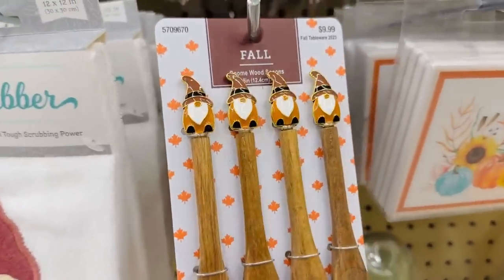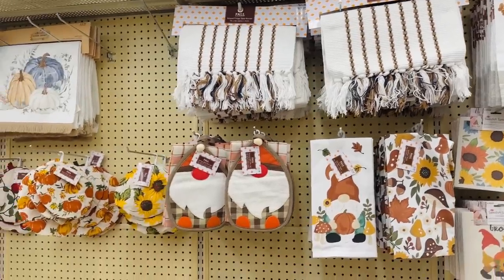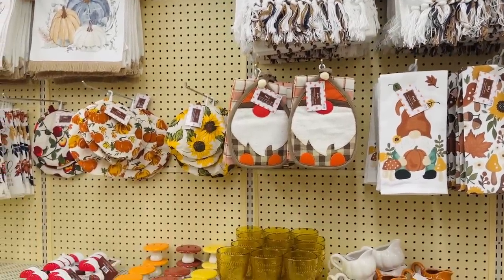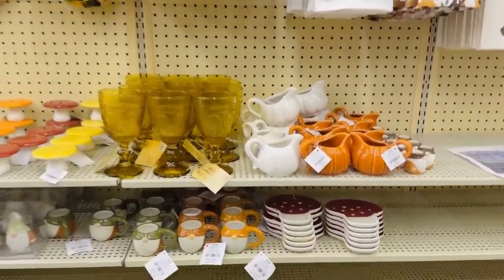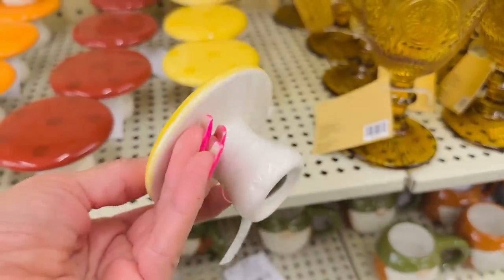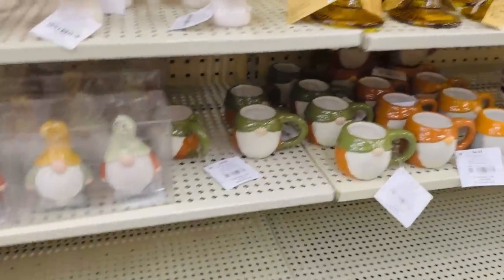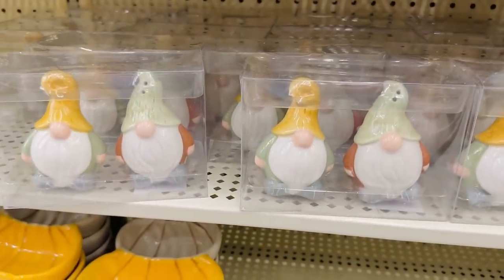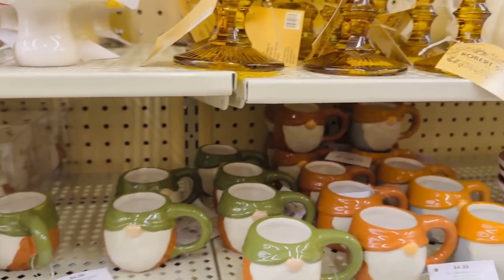Look at these little cute little spoons. I think those are so adorable. Oh, I can't take it. Okay, look at these little adorable mushrooms and these vintage style glasses. So cute. And then here are some more gnome salt and pepper shakers. Just so many fun little things if you're still into the gnomes.